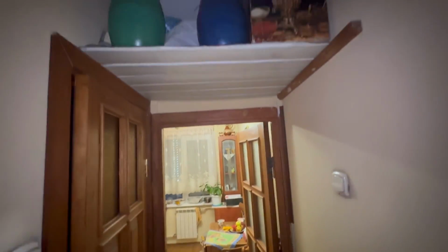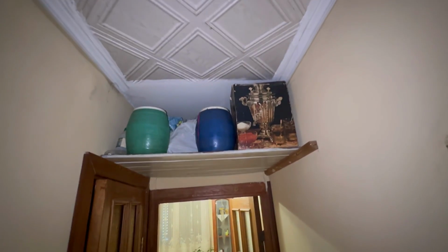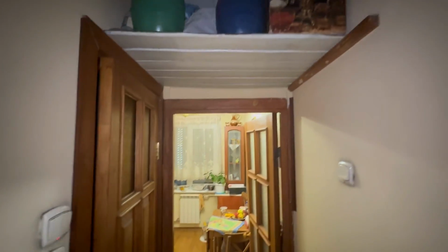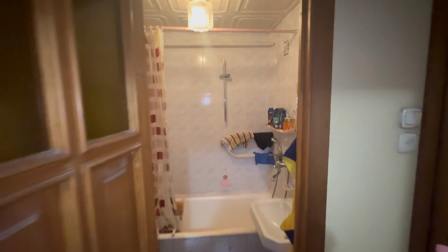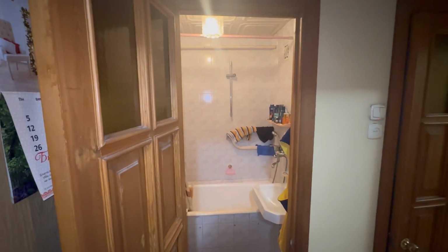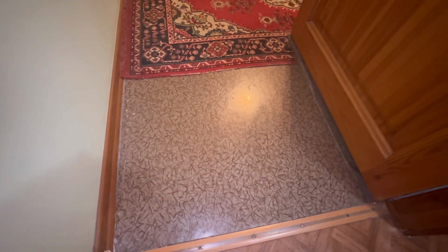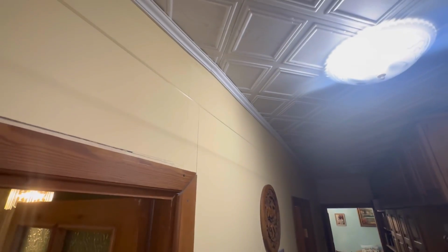This shelf above the door is literally the most USSR thing you can see in this flat. By the way, USSR is the Union of Soviet Socialist Republics, which is a former name of Russia. It consisted of Russia itself and also Ukraine, Kazakhstan, and many other countries. And here is linoleum. It's a special kind of flooring. It really looks awful, but it is very widespread in the former USSR countries.